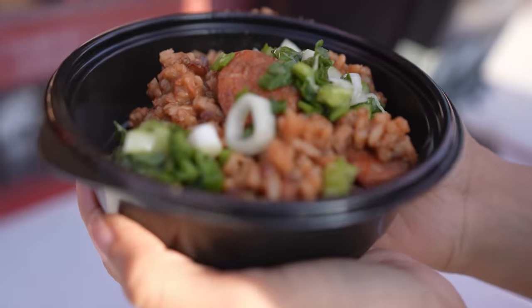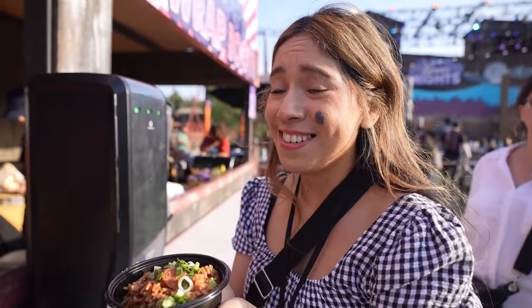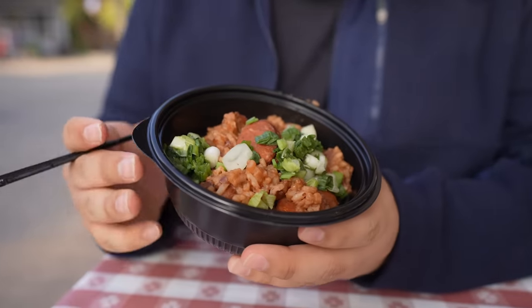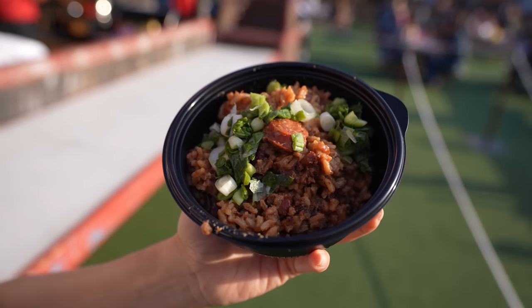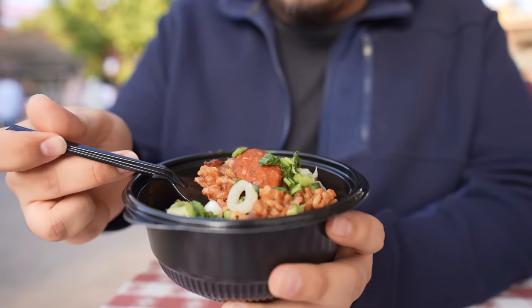All right, so that's the first item here. It's andouille sausage with the red beans and rice. Oh, it smells yum. This is what you can get at the grilling booth. So this is the andouille sausage with red beans, rice, and some green onions. As soon as you walk by, you could just smell the aroma in the air, and it smells great. I can smell the andouille sausage pretty much from across the park, and I can't wait to try this for myself. I go crazy for this kind of stuff.